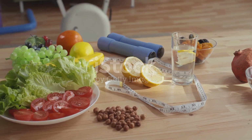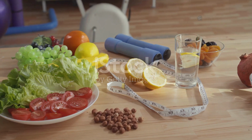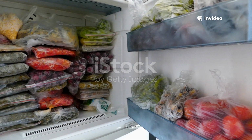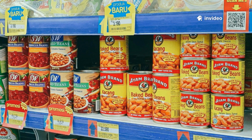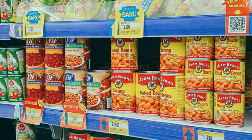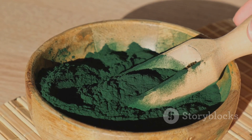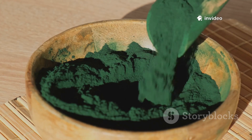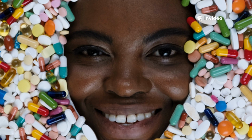Protein and carbs keep you alive, but vitamins keep you healthy. Freeze-dried vegetables and fruits retain nutrients and last for years. Canned tomatoes and beans are versatile, providing vitamins, fiber, and protein. Powdered greens offer a concentrated dose of micronutrients. Just mix with water. Don't risk deficiencies.